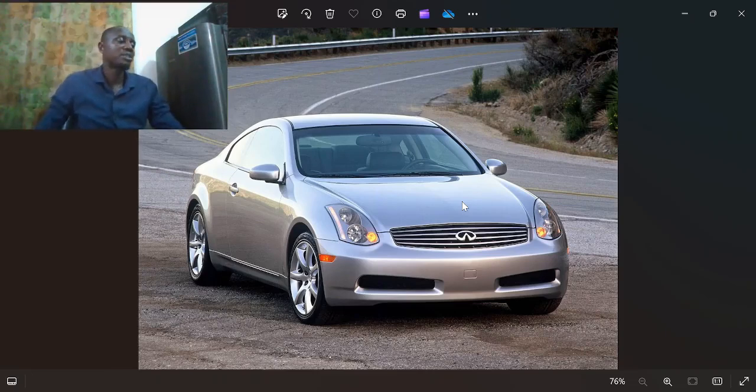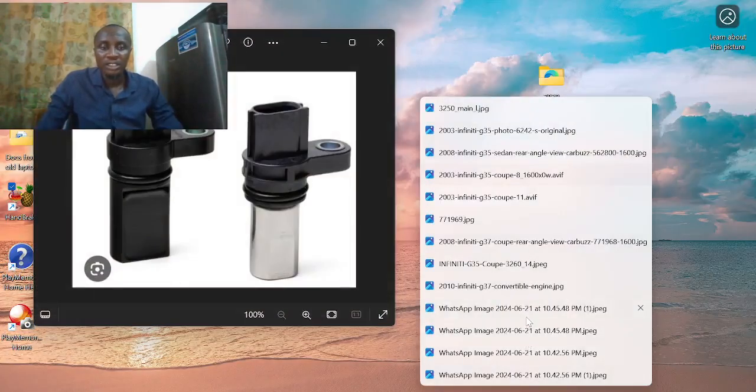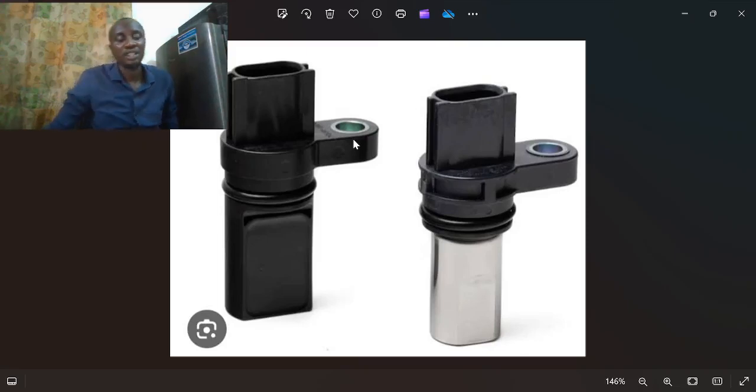Then there's something they now mentioned. Let me show you guys. They say it's a very common issue with this G35, the VQ35 engine. Let's see. I'm not sure this is the exact image, but something like this. I got this from online, so I hope these are the correct sensors. They said this 3.5 liter engine suffers from constant camshaft position and crankshaft position sensor failure. So if you are buying it, expect that this issue will come up.